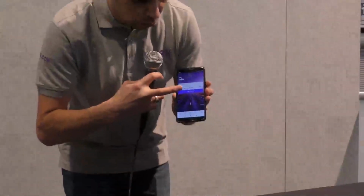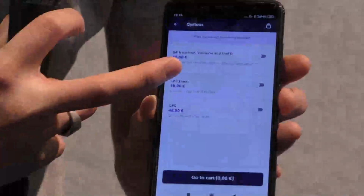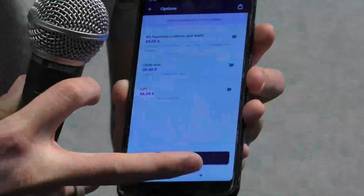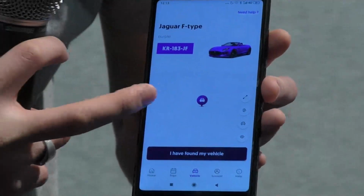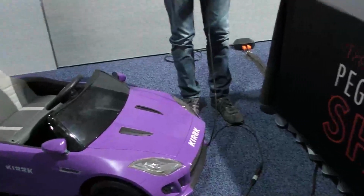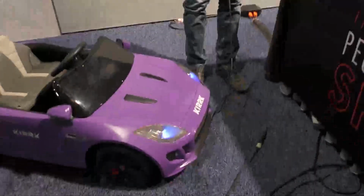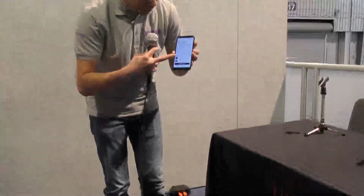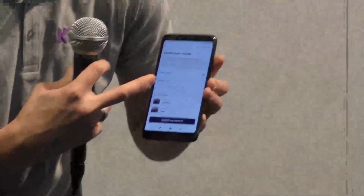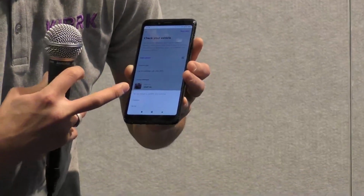So here you have the application. You have the ability to add options and pay for them, for example a child seat or a GPS, and then you can start your trip, get to your vehicle, and locate your vehicle. We have some interesting features, like when you are in a rental parking lot and there are many identical vehicles, you can flash the lights so you can find your vehicle more easily. And as soon as you find your vehicle, you have a damage report that you can validate or even add photos to. You validate and check in your vehicle.